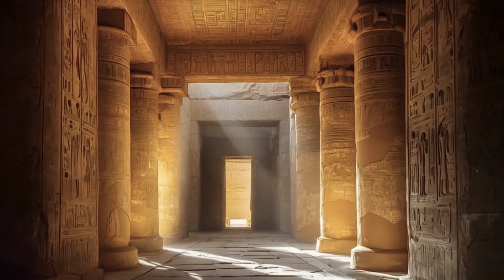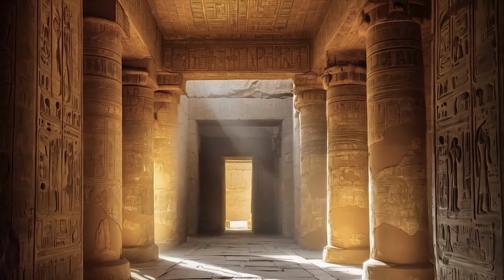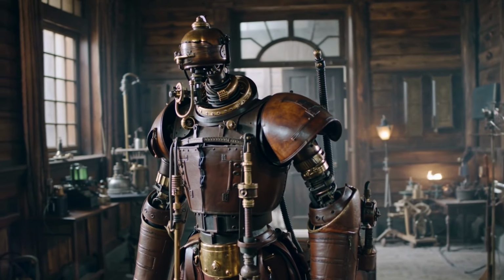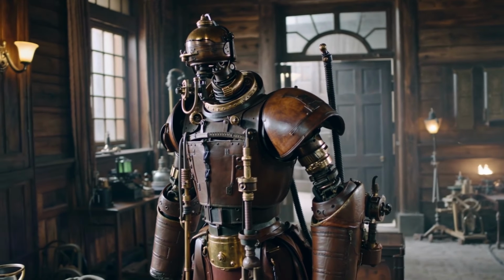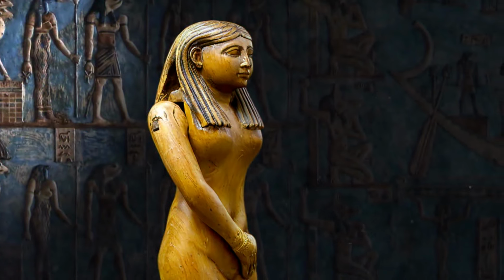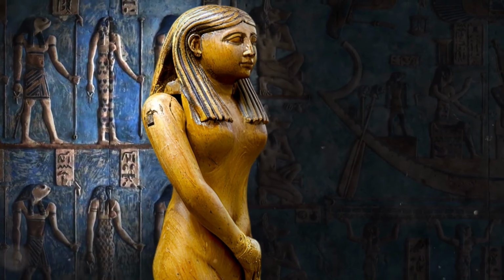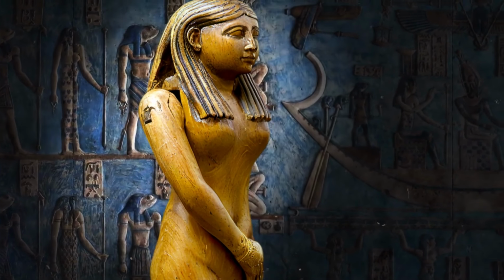The statue was created during Egypt's Middle Kingdom, around 1800 BCE, and is often compared to 19th century automata due to its advanced design. It's believed the statue was used in religious ceremonies, symbolizing Hathor's role in dance and music.